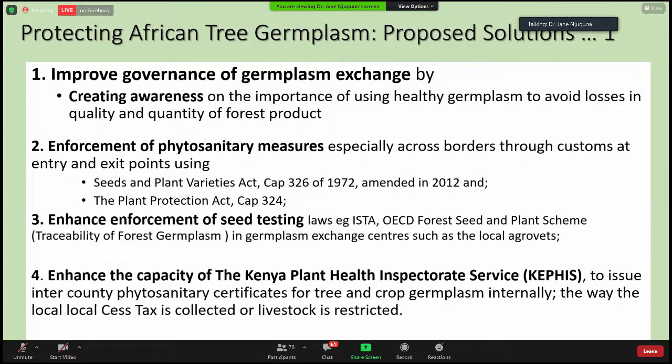It's also important to enhance the enforcement of seed testing using the applicable laws. KEFRI is a member of the OECD Forest Seed and Plant Scheme, and we are working hard towards ensuring that only healthy germplasm is exchanged, especially with the push to achieving 10% recovery, given the massive seed production and exchange that is happening at the moment. We note that Kenya Plant Health Inspectorate Service, KEPHIS, works mainly at the borders, and we feel that KEPHIS should be facilitated or work towards infrastructure that also works within the local government, where the cess is collected, so that we can also have enhancement of these phytosanitary measures within the county borders.